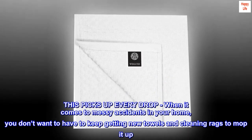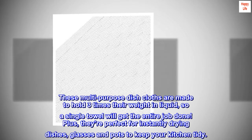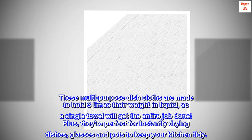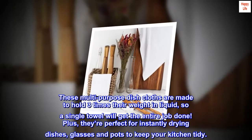When it comes to messy accidents in your home, you don't want to have to keep getting new towels and cleaning rags to mop it up. These multi-purpose dishcloths are made to hold 3 times their weight in liquid, so a single towel will get the entire job done. Plus, they're perfect for instantly drying dishes, glasses and pots to keep your kitchen tidy.